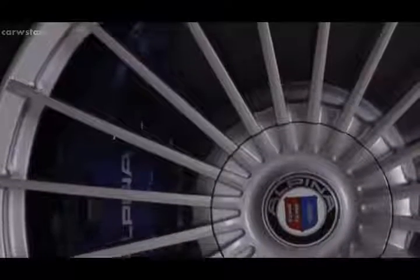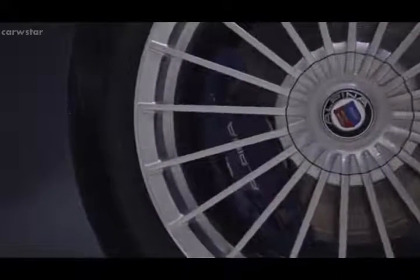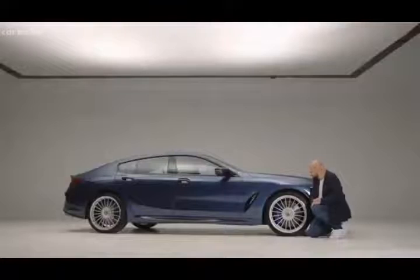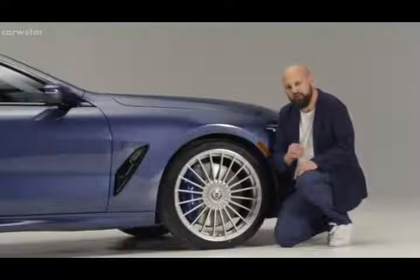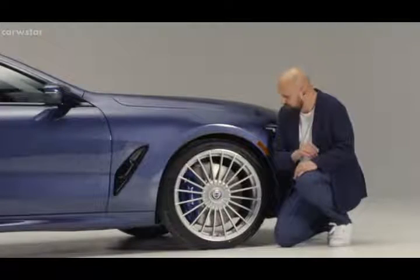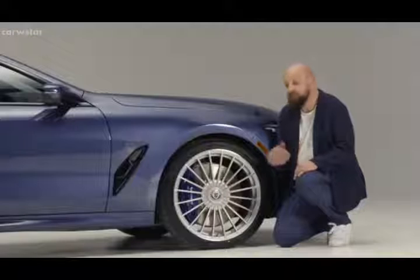You can also see the Alpina typical braking system, as always, painted in blue with Alpina white lettering. Made by Brembo, these 4-piston calipers stop a 395 millimeter brake disc in the front. We also have optionally the high-performance braking system, which offers perforated brake discs. Now, let's move to the back part of the car.